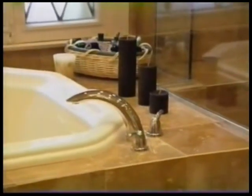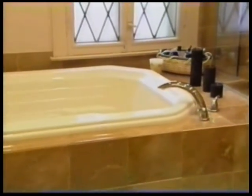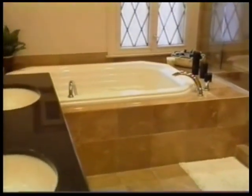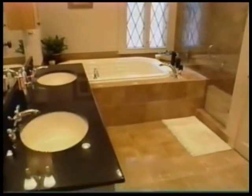So we dim the lights. You can change the lighting in the room. Even though we've got the 12 recessed lights, you can turn different ones on and off, and we kind of stagger the lighting and light the candles and sit back and relax.